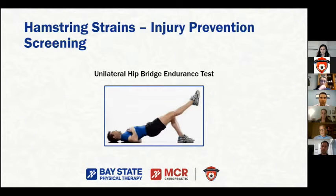And what we'll use is the unilateral hip bridge endurance test. When it comes to screening, it doesn't get much easier than this. What we do is we have the athlete lie on their back. They bend up one of their knees with their foot flat. They lift their other leg up in the air. And what we say is, I want you to push through your foot, lift your hips up off the ground. And you're going to hold that as long as you can.